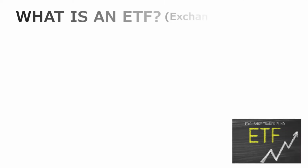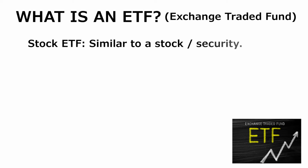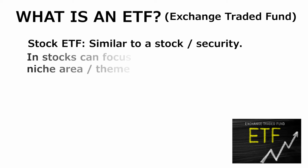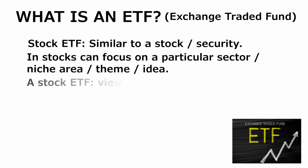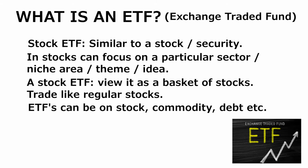But first of all, what in a bit more detail is an ETF? Well, it's a bit like a stock, but imagine it being a basket of stocks on a particular asset, commodity, focusing on a certain sector or idea, all bundled together that you can trade or invest in just like an ordinary stock. You don't own the individual stocks, and these ETFs can be quite tax efficient. They trade regular market hours and are bought and sold just like regular stocks on a stock exchange. And there's many different types: bonds, commodities, but we're focusing here on stocks.